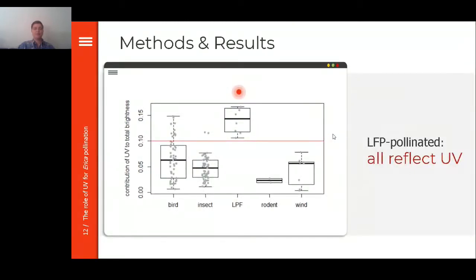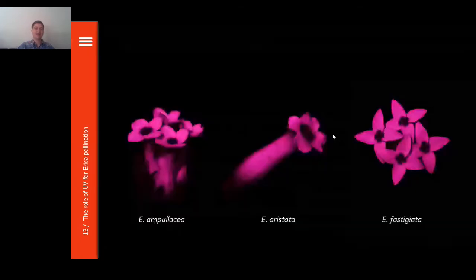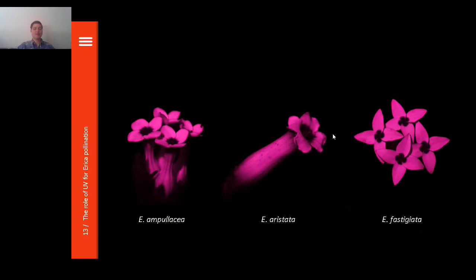Now, the last group is the long proboscid fly pollinated Erikas, and every single species I sampled reflects UV. And I also was able to take photographs of 3 of the species with a UV sensitive camera. So the purple areas are the UV reflecting areas, and you can see they reflect UV quite strongly. And have a look at the corolla opening. There is some kind of pattern which resembles a bull's eye. So this might be some sort of nectar guide to help the fly insert their long proboscis.